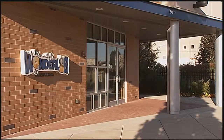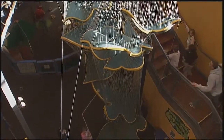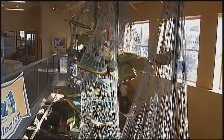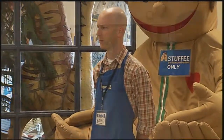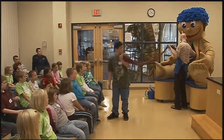Discovery Time takes place right here at Bloomington's Wonderlab Museum, a fascinating destination no matter what your age. But behind the flashy exhibits and demonstrations, real learning takes place. Today, we're going to see some pretty cool stuff. We're going to learn about human anatomy. So let's see how small this small intestine really is.